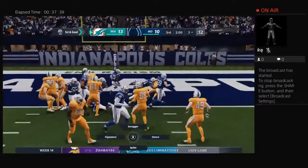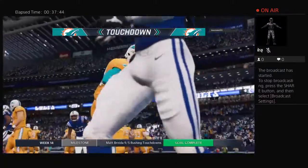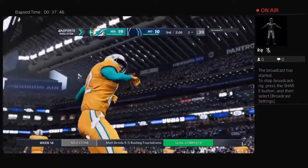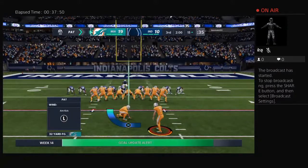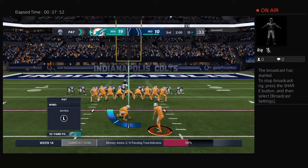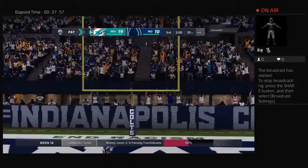They'll try to run with Breida. And he'll take this into the end zone for a Dolphins touchdown. Matt Breida, his 9th touchdown of the season. And the Dolphins are able to extend that advantage. Solid blocking up front from the guys on the offensive line allowed him to get in for the touchdown.